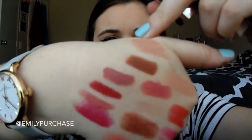There I have our nudes. The first one is 710 Sultry Sand. That's a really light white-based nude. The next one is 725 Tantalizing Taupe. Now this one is more of your brown nudes. Really like that kind of nude. Just gives it a bit more colour. And then this one is one of my favourites, and it is 740 in Coffee Craze. They smell really good too.